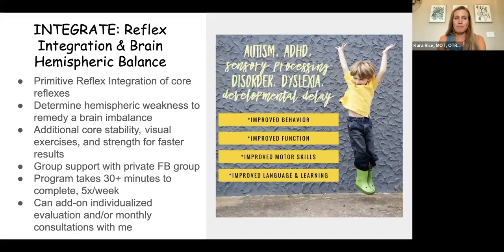Then our Integrate program. We teach you step by step how to integrate the core primitive reflexes, how to determine the weaker hemisphere, how to do all the extra core stability and sensory inputs to help get these things done quicker. We have a group support in Facebook. It takes approximately 30 to 45 minutes a day to complete, recommended 5 days a week. You could do 7. You can always add on individualized help with me if you want. Or, you can get step-by-step approach straight from the guided program.